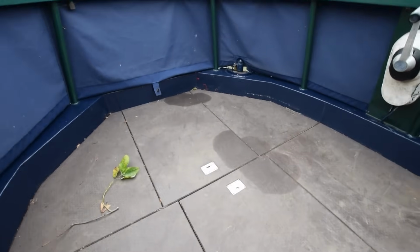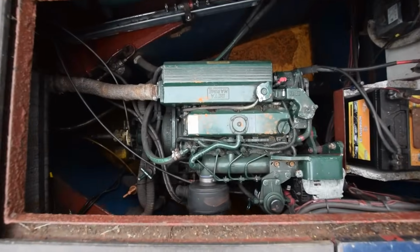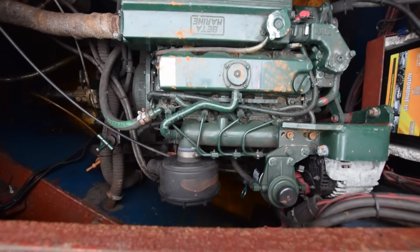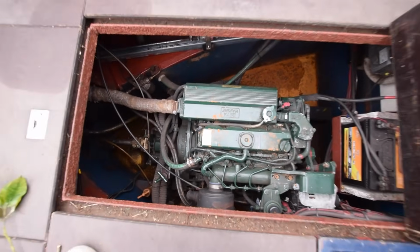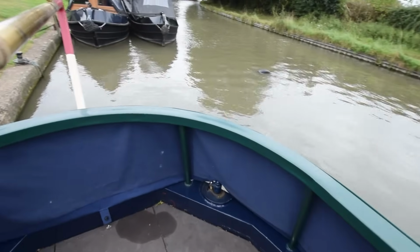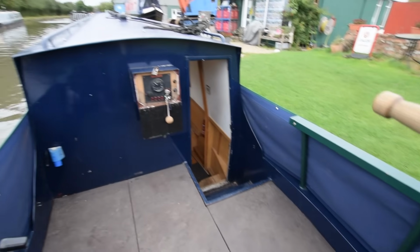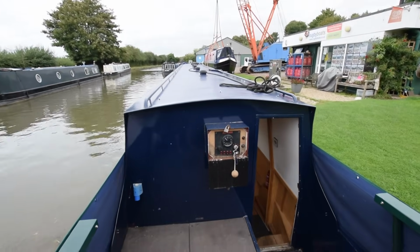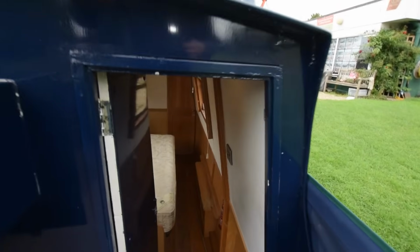Really good size cruiser stern deck this. It does have a cover over it for the winter. The engine's in here. It's a Beta 43. That was brand new in 2015, by the way. Less than 1,000 hours on the clock. The battery bank's in here. 3 domestic 130 amp hour batteries and 1 starter. The calorifier's in there as well. Hot water's heated by the engine. The Webasto central heating system, or there is an immersion heater on board as well when you're plugged into the landline. It's got landline hookup back and front, by the way. That's worth mentioning.